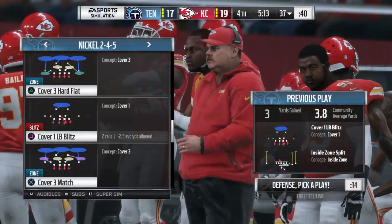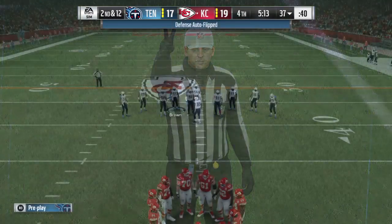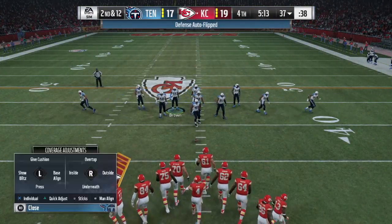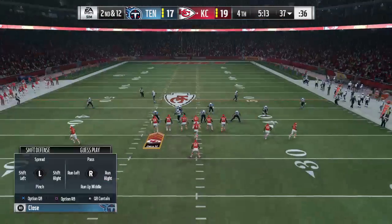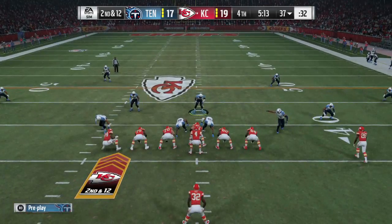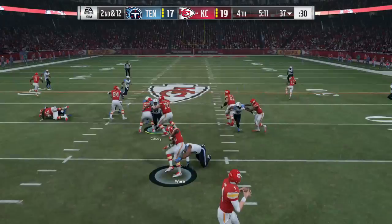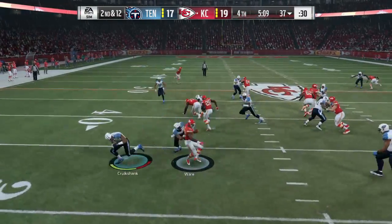And that'll be accepted, of course, and that moves him back 5. Still 2nd down. It's already 2nd and 12. The defense hoping to push him back more. Let's go now. Right, 20. They run again with Ware. Oh, and now he bowls him over.